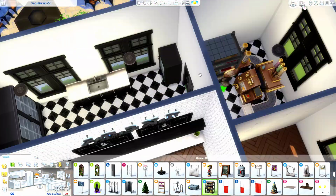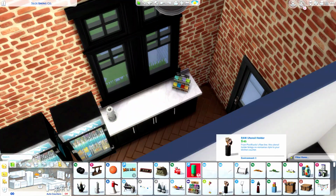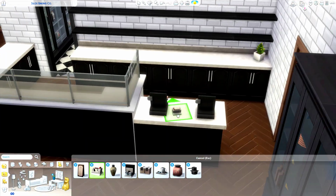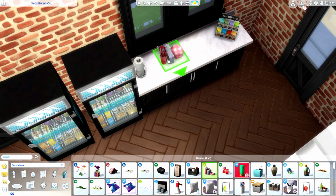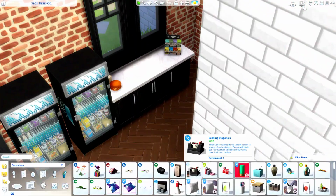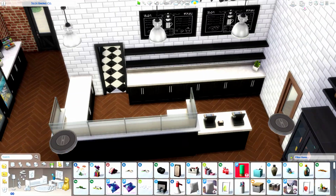But for the most part, we have a lot of variety of cupcakes to choose from. I feel like we could use more in the future, but for what we have, it's a good amount of things to sell. I actually really love making the cupcakes in the end. Everything was baked fresh, and I believe it should come with the lot.